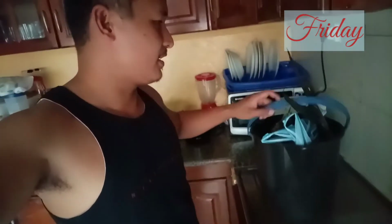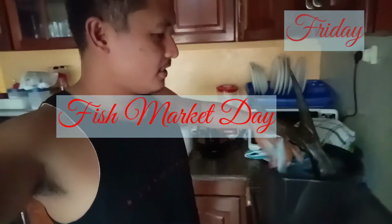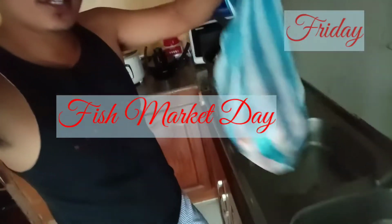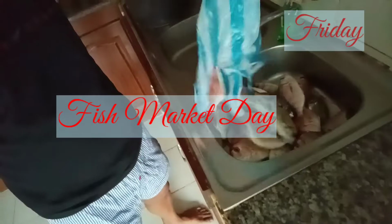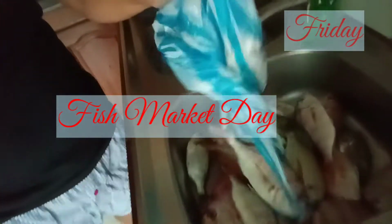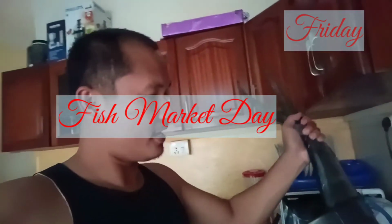Hey guys, I bought fish in Ilha de Luanda. This one. Let's take this out. Okay, first, this one. Put it here. Okay. This is the fish. And then, there's this big dorado. Here.